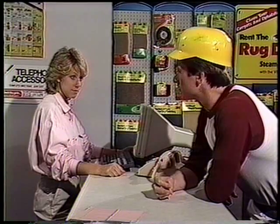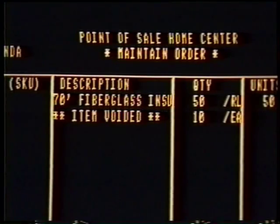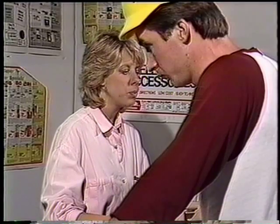Cancel the plywood, right? Right again. To delete a line item, press Void. The screen asks you what line number you want to void. Type the line number of the plywood and press Enter. Notice the voided item message where the plywood had previously appeared. Okay, no plywood this time.